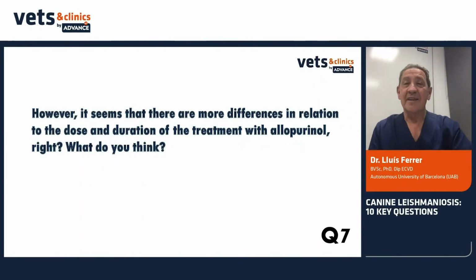Thanks, Lluís. Now we have a better idea about the treatment. However, it seems that there are some differences related with the duration of allopurinol. I don't know if you can give us a little bit of explanation about how much time maybe we have to use the allopurinol.